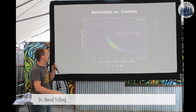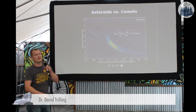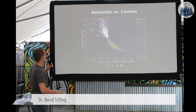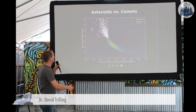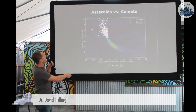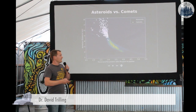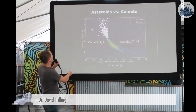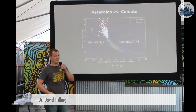Alright, so what we see here, lots of asteroids, and they have this weird distribution in aphelion, semi-major axis parameter space. If we look at the comets, they show up in a different place. So all the comets are up here, asteroids are mostly down here. So again, they're two different things. Comets usually have a Tisserand parameter less than 3, asteroids have a Tisserand parameter greater than 3. That's it.